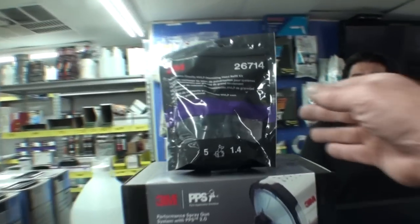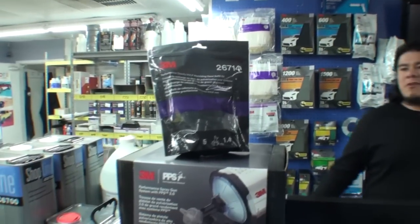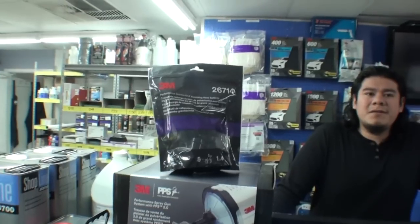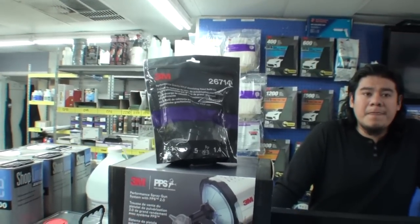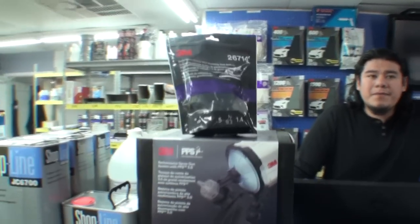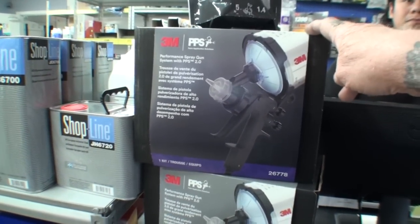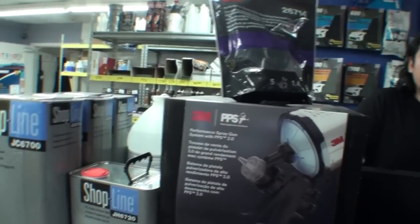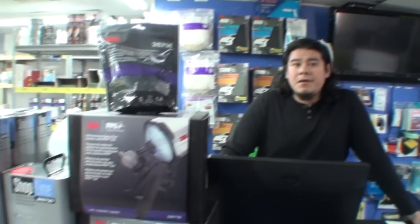How much is a bag of tips? Roughly, just depending on the customer, but there's roughly from $27 to $35. $35 for a five-pack. Wow. So that's like $7 or $8 each. That's like $7 about, a piece. And then the gun's $350. But on top of that, you still have to buy the PPS cups and all the applications for that. That doesn't come with it. No, it don't. It comes with a couple of them. It probably comes with two or three to get you started.